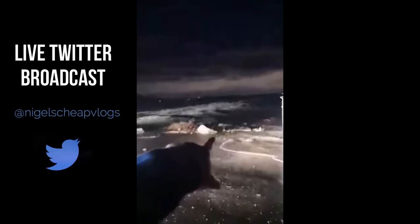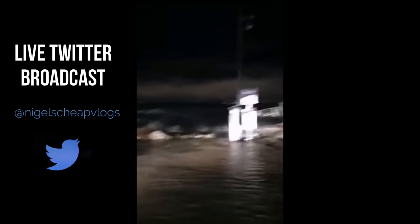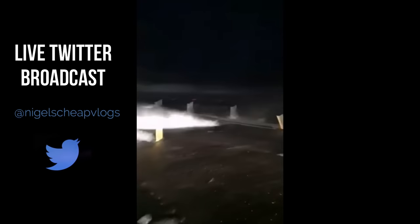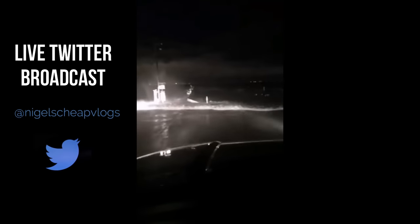That's about 2.5 meters higher than what it should be. It should be quite calm in that little bit there. Alright, okay, look at these waves coming up now. Okay, these cars are getting hit.